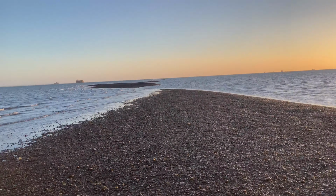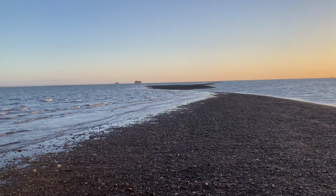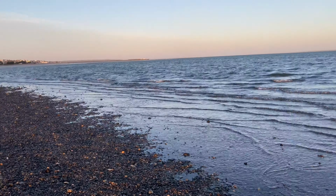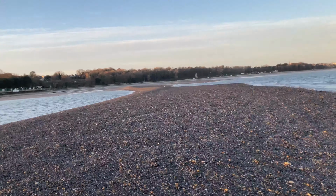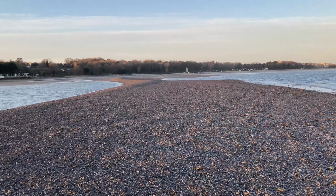So I decided to stay and snap away a few more shots on the spit. It's going to be a beautiful but cold morning. I'm going to head back towards Ryde now and have a look at what those photographs have come out like. I was fighting with the tripod a bit. I'm not brilliant at using a tripod, so hopefully they won't come out too bad.